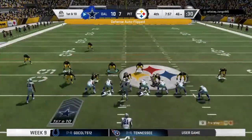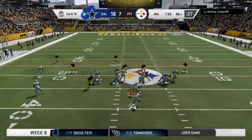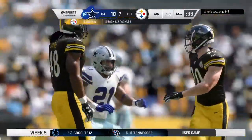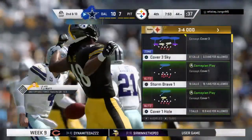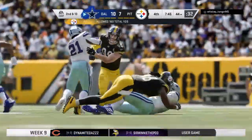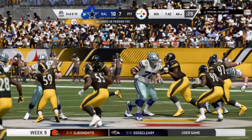About set for this next drive by the Cowboys offense. And with 3 interceptions thrown already, we'll see. Under pressure here, and down he goes. Sacked back at about the 43-yard line. Bud Dupree makes that now 8 sacks for him on the season. He's going ham.